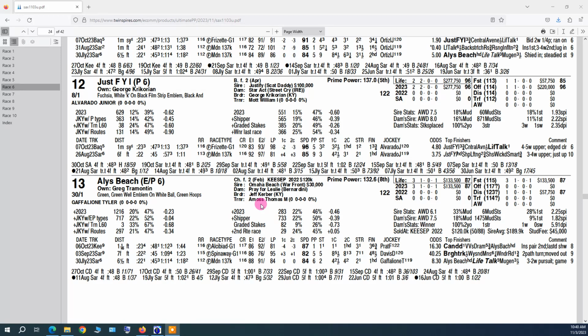Just FYI, this horse has a nice number on the one turn mile at Aqueduct, so that's a pretty good race right there. Winning the Frizette, of course, that's a prep race that has won this particular race numerous times. So to get price here, that number 12 is looking pretty good. And then Alley's Beach. The other logical contender in here of the lower price horses that I like is Candied, number 1.